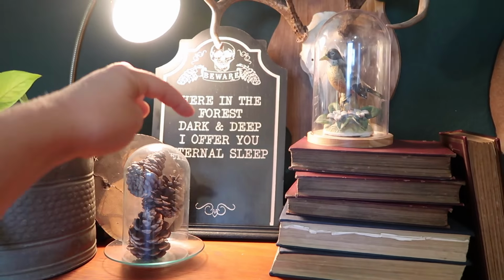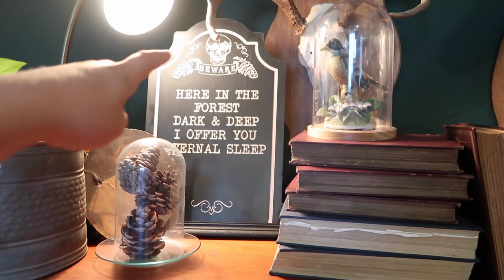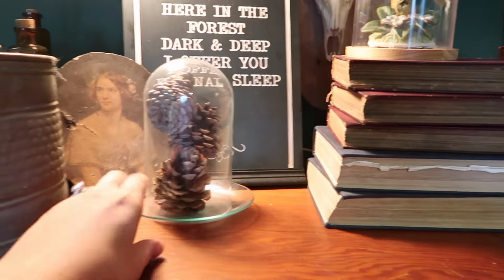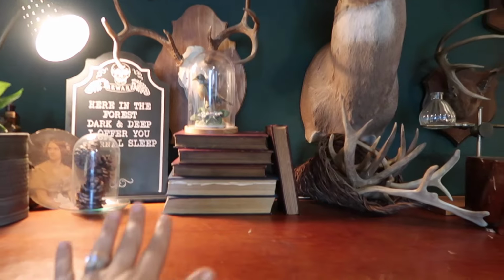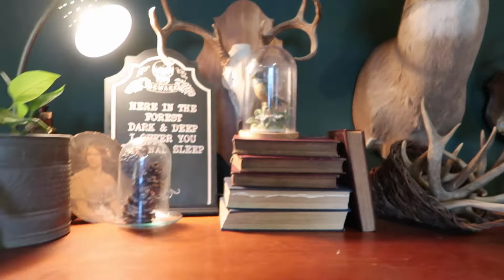I kind of would want to go through with some Rub 'n Buff or some of the black version of it to kind of antique up the letters a little bit. They're not solid, but I think they need a little bit more texture. And then a couple more cloches. Perfectly lovely looking gal, but in this context very creepy. And then a bird. No answers for that one either.